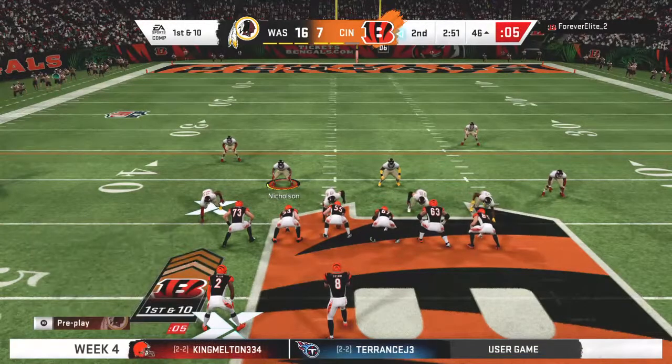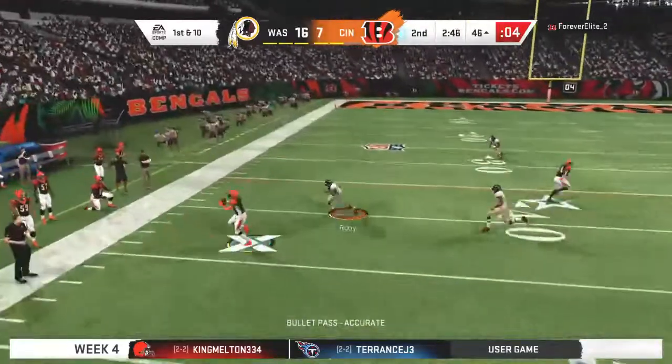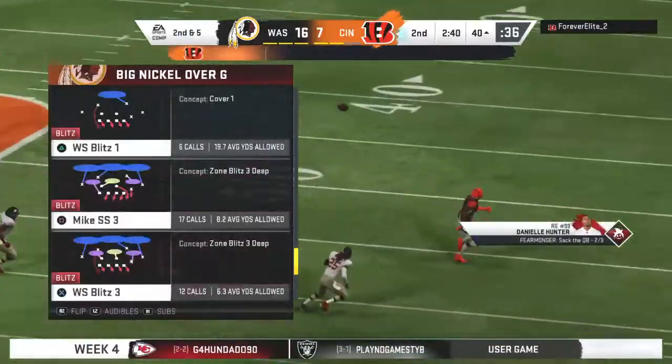Check. Topper. Ready. They'll look to throw now on 1st down. He gets this in the hands of Mixon. 5 yards on the pickup, and it's a 2nd down.